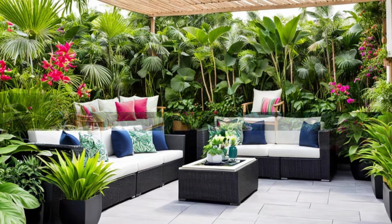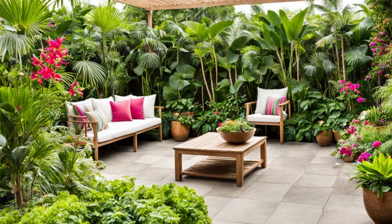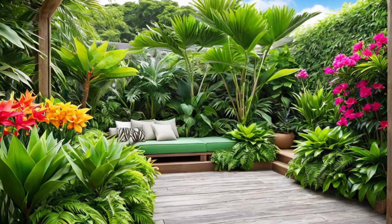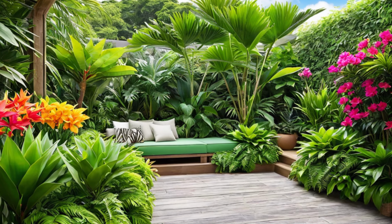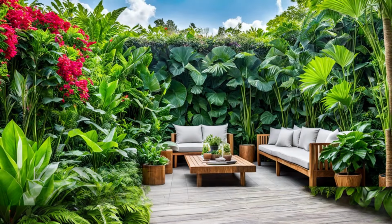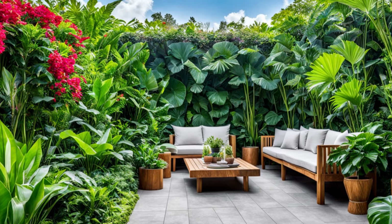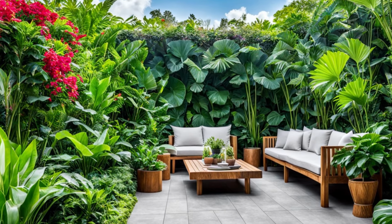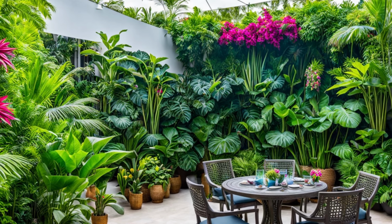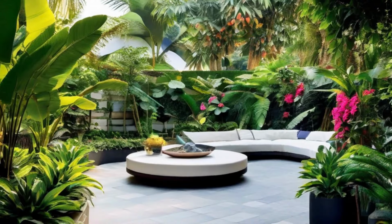Maintenance tips for a thriving tropical terrace garden. A well-maintained tropical terrace garden can bring joy and beauty to your home for years to come. Here are some maintenance tips to keep your garden looking its best. Regular watering. Ensure your plants receive adequate water, especially during dry periods. Tropical plants generally require consistent moisture, so water deeply and regularly. Consider installing a drip irrigation system for efficient and even watering.